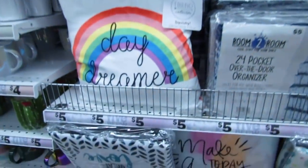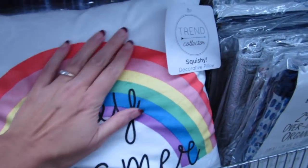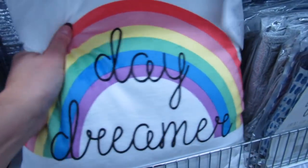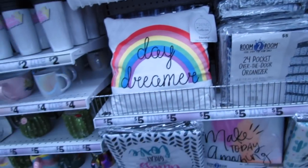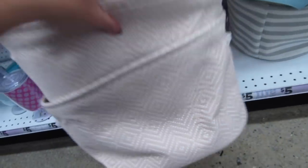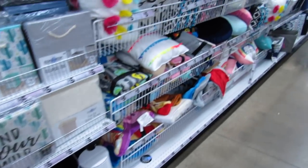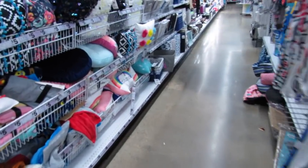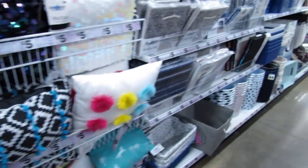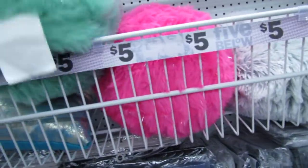Ooh, look at this one, Daydreamer. It is so squishy. And this texture is like so soft and velvety. You guys have to give one of these a squeeze when you come in. And then I think these are new down here. These are $5. I love their pillows in here. I like these, they're so playful.